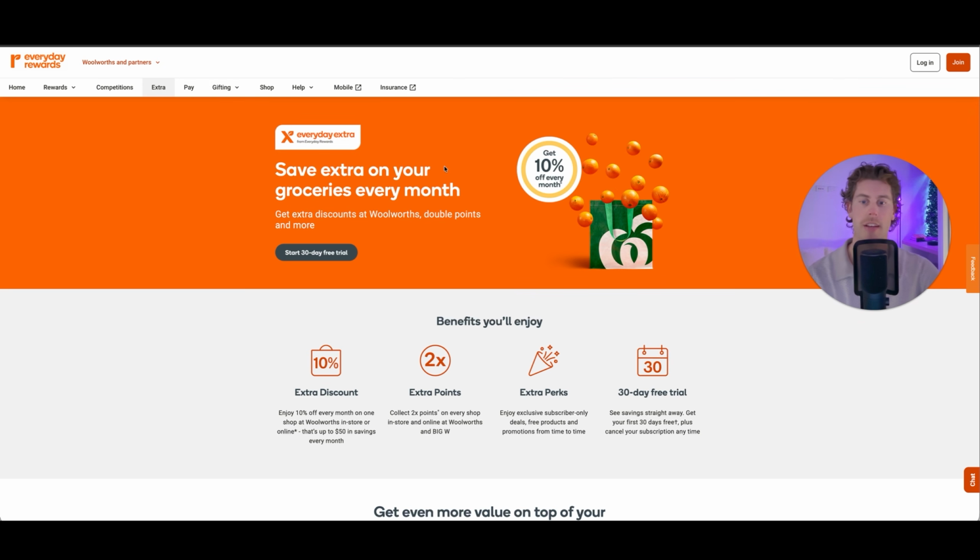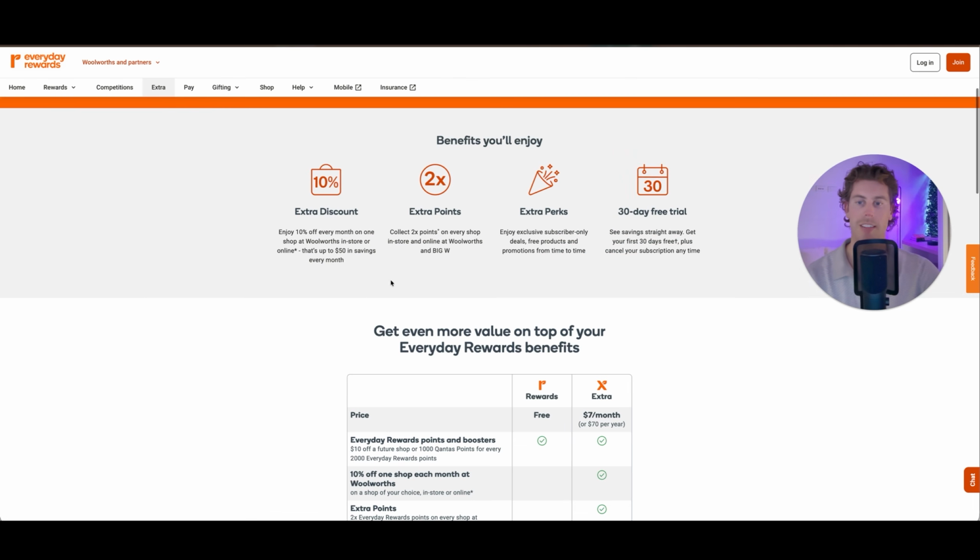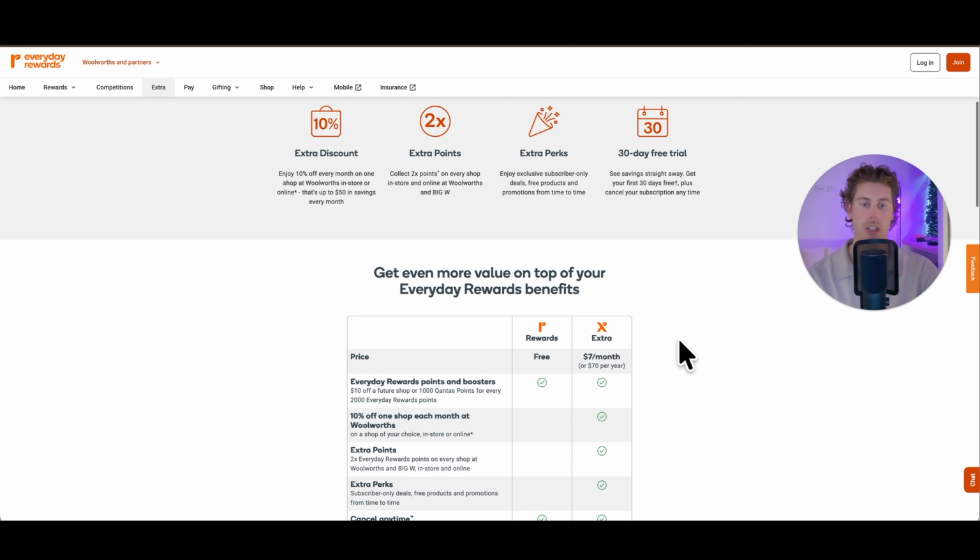and that is that once a month you will get 10% off one shop each month. Now, this benefit is capped at up to $50 in savings, meaning if you have a $500 grocery bill, once a month you can opt in and unlock this 10% discount. So you can take $50 off that total bill, and you don't have to spend $500. You can do this for $200 or $300 or whatever that large amount is. And that money that you save will easily offset this $7 per month fee.